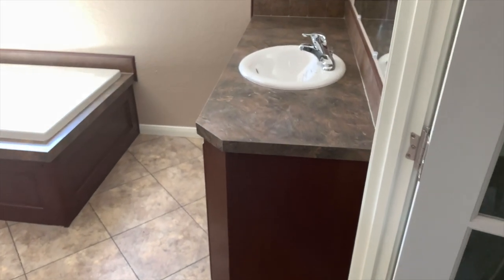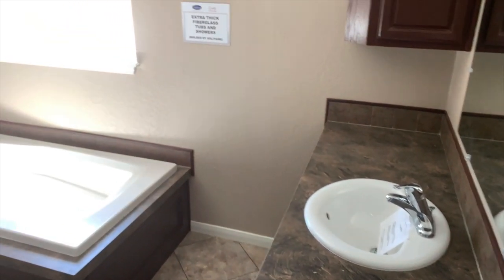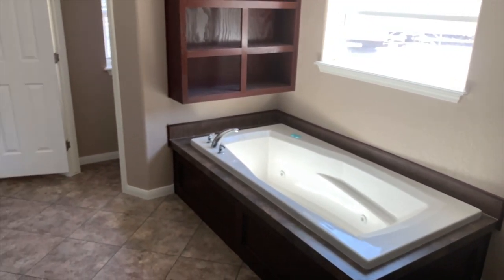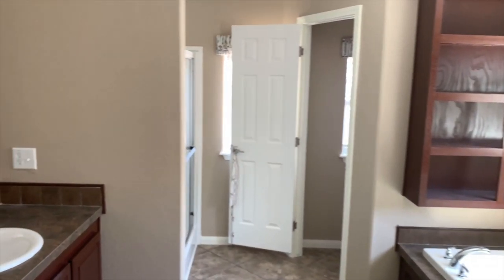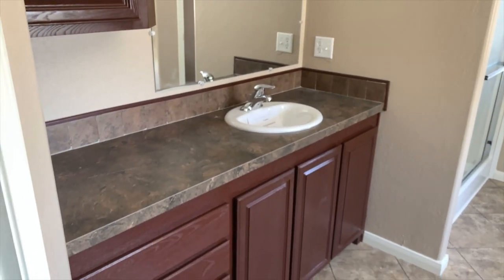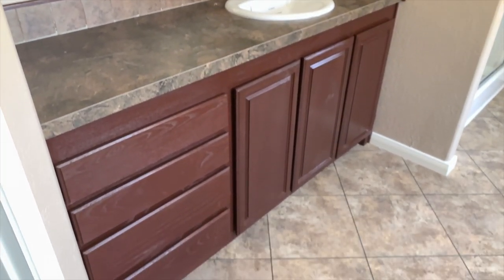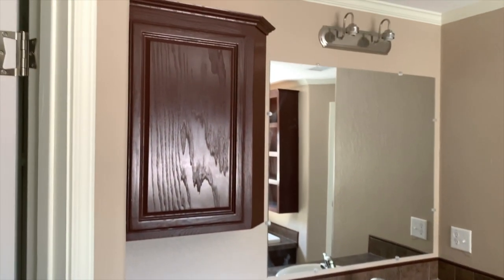Again, double sinks but split, I assume. Let's see. Am I gonna run into it? Oh, here they are. Okay, good. There is double sinks, but look at that. My wife would claim that in a second. All that space, there's a cabin up here.